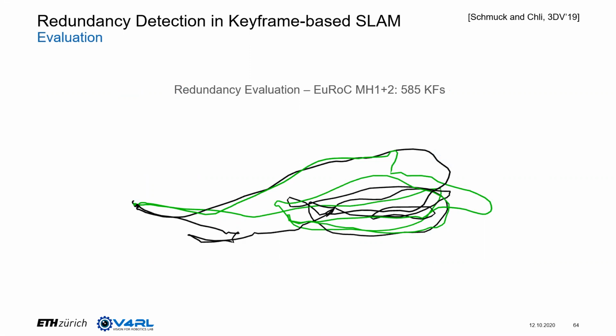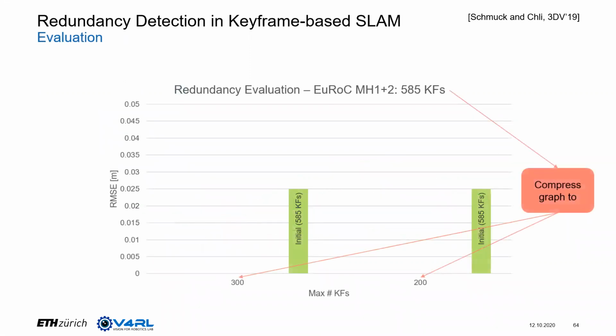And I want to show an evaluation now, what the effect of this is. So this is again our EuRoC data set. These are two sequences, called MH1 and 2 for Machine Hall. It's the industrial environment. The interesting aspect here is we have 585 keyframes in our system, and we want to compress this graph with 585 keyframes to a graph with 300 keyframes and a graph with 200 keyframes in two experiments. And the green bar here indicates our baseline. So 585 keyframes have 2.5 centimeters of error on the trajectory.